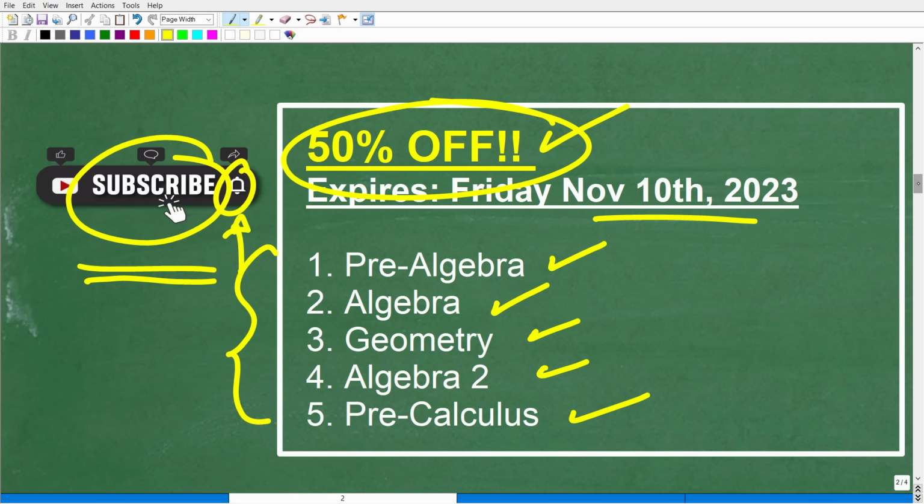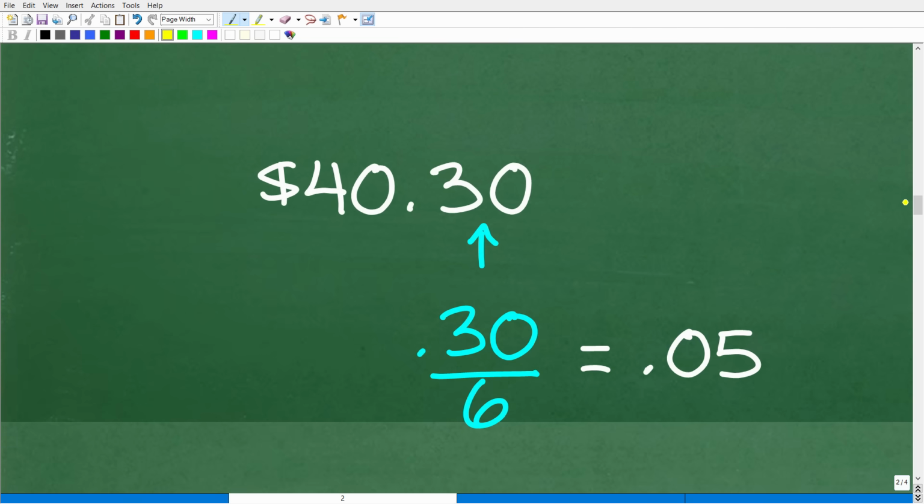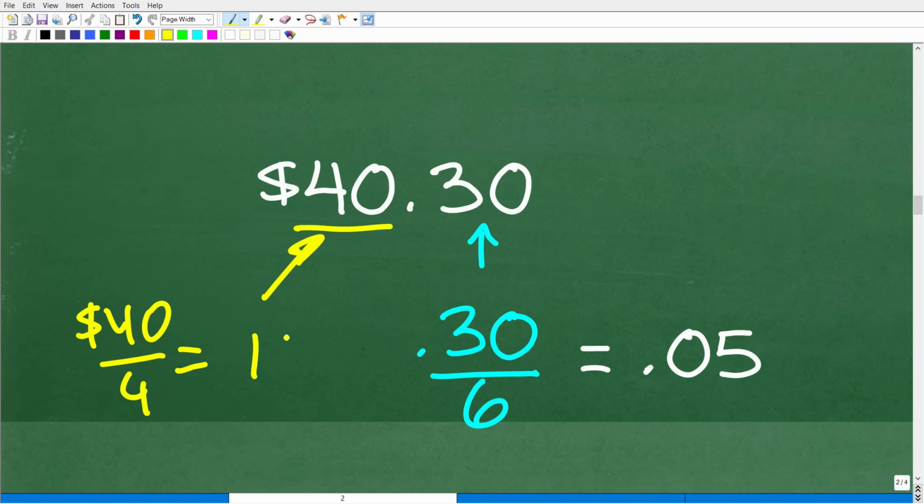Now, let's go ahead and finish up this problem. And here, we're going to basically do the same thing, right? So we already figured out this is the cash part, the bills. Well, the whole thing is cash, but this is the amount we needed for our bills. So we took the $40 and we divided by 4, and that, of course, is 10. So Ken needs four $10 bills.